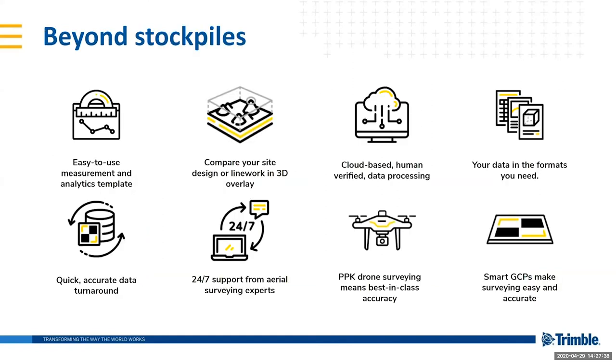And so, yeah, with these three tools, you can go beyond stockpiles, which is where most people start when they think about drones. They think about, well, I can measure my stockpiles with that. I can find out the volume. And if I know the density, I can also find out the number of tons and maybe even the value in it. But Stratus goes well beyond stockpiles. We allow you to really track progress and measure a lot more on site.